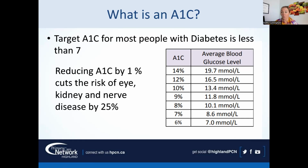So a cool thing about small reductions in A1C, you'll cut your risk of eye, kidney, and nerve disease by about 25%. So that's actually quite huge. You're 19% less likely to suffer cataracts, 16% less likely for heart failure, 43% less likely for amputation, and even worse outcomes like death. So that's really huge. Just a 1% gives you a 43% less risk of amputation. So it's huge. A1C, if you're not in control, should be tested every 3 months. And then once you get control, they still recommend twice a year.